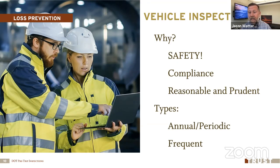But after that incident happens, and we're trying to defend you against claims, one of the things we need to be able to do from the trust is show that you have been reasonable and prudent. If you have documentation and a track record showing that you have done your pre-trip inspections and fixed problems whenever there's a defect in the vehicle, that's going to make it a lot easier to defend you. But if you don't have that, it's going to be a lot harder to defend because there's just no track record. We haven't shown that we've done anything to fix problems or address issues when we find those.